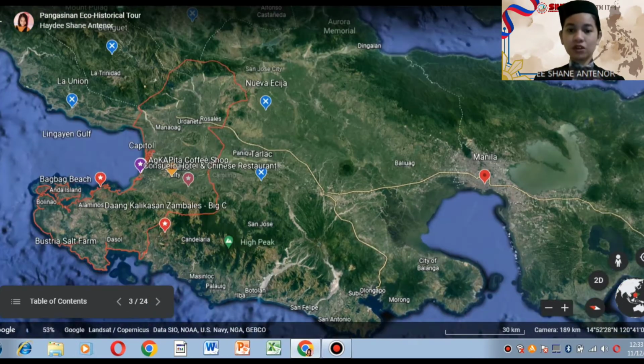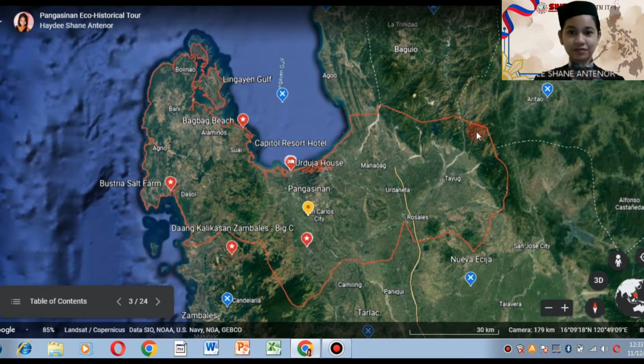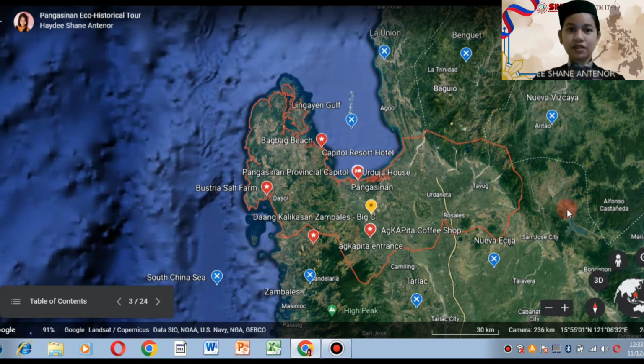I welcome you all to the province of Pangasinan. It belongs to the Region 1 or Ilocos region in Luzon, the third biggest province in the whole Philippine Archipelago, derived its name from salt or asin in the vernacular. Its name is Panag-Asinan or Pangasinan, which means where salt is manufactured.